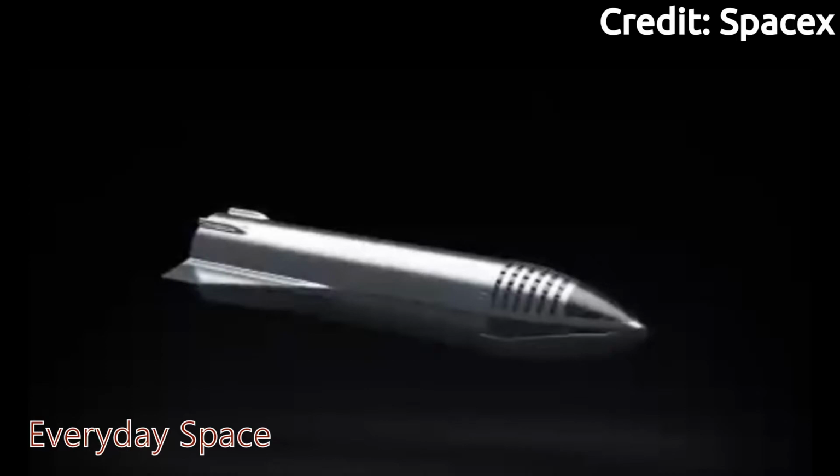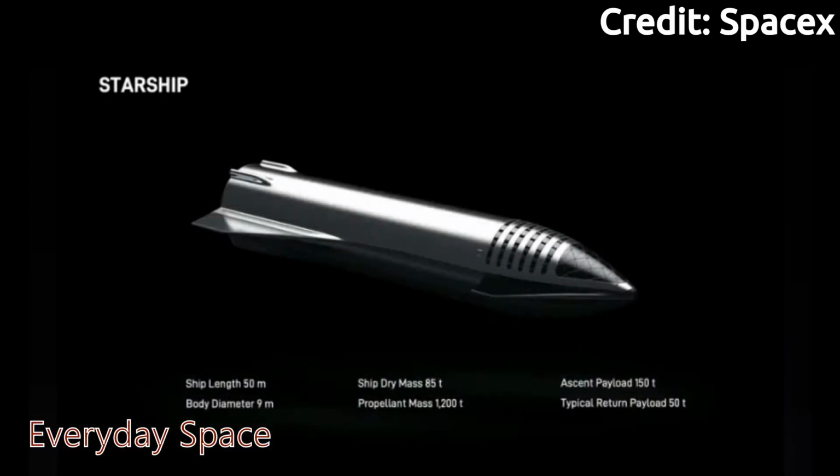As you head on to the Starship, it will be 50 meters in length with a body diameter of 9 meters. The ship's dry mass would be 120 tons. 85 tons is wrong, by the way. The propellant mass would be 1,200 tons, and the ascent payload will be 150 tons. The typical return payload will be 50 tons.